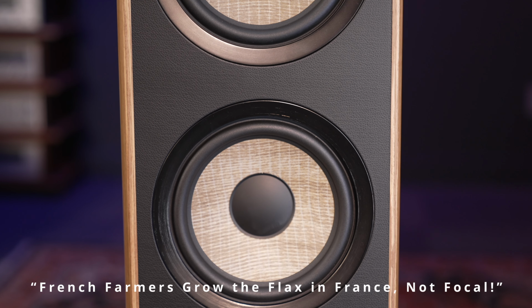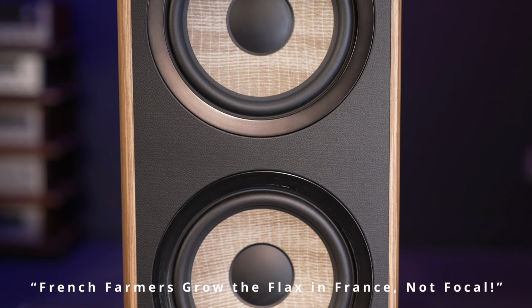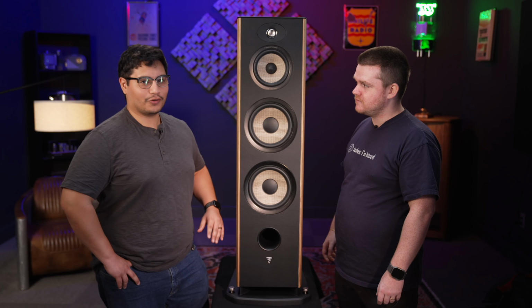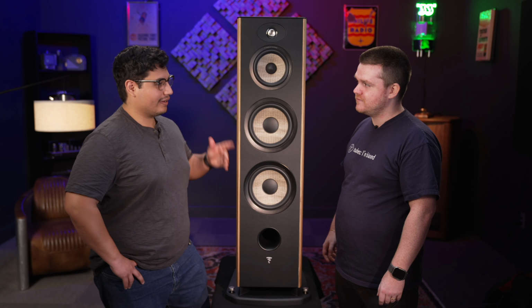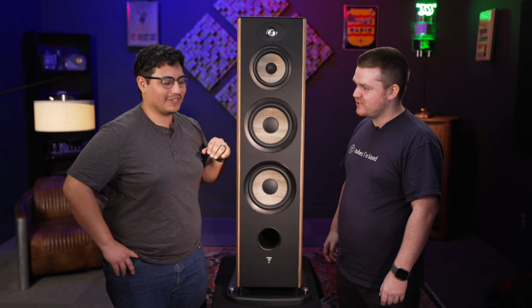And Focal famously is the brand of speaker that our boss, Kevin, chose for his listening room. That's true, he has the Grand Utopias at home, which fortunately we don't have the Grand Utopias here, but we do have. Yeah, they make us look short. They make everyone look short.